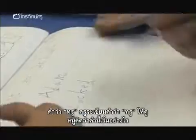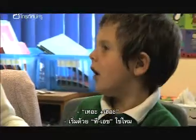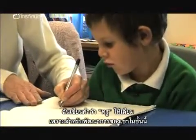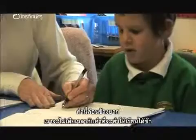Through. Now I'm going to write through for you. How do you think through begins? Through. Look at my lips. What's it? It's going to be TH, isn't it? I wrote the word through for him because at this stage in his development it's quite a tricky word, and one doesn't waste time on words that are going to cause delay.